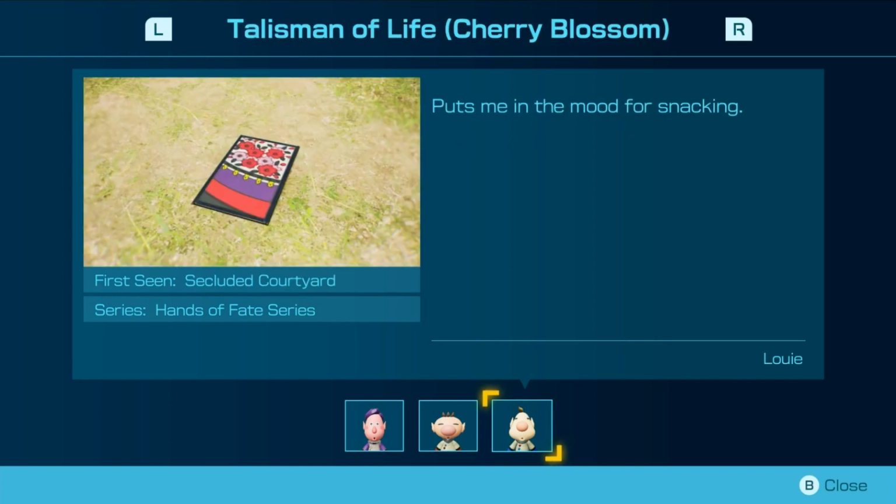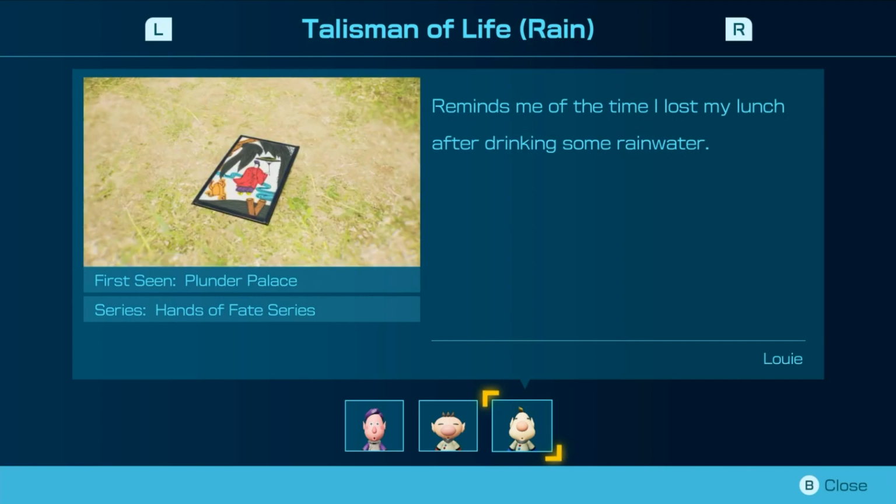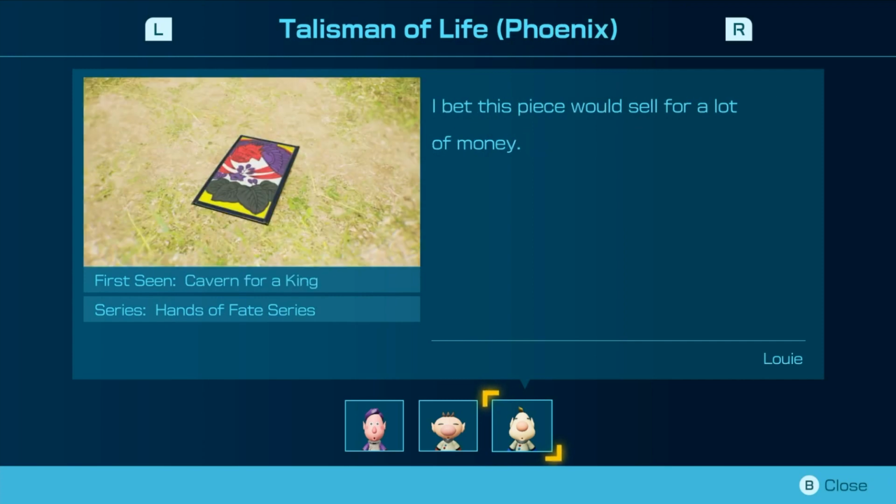Puts me in the mood for snacking. Waiting around. I eat it. Reminds me of the time I lost my lunch after drinking some rainwater. Okay. I bet this piece would sell for a lot of money.